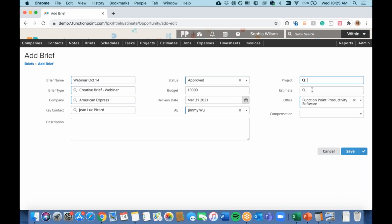However, if at this stage you do already have an active project or estimate that you do want to attach this brief to, you can go in and choose that at this stage. However, if you don't have the estimate already created, you will be able to create the estimate from it. Or if you create the project later, you can then choose to link this back. So don't worry if you don't already know what these are. I'm going to go ahead and just click save.